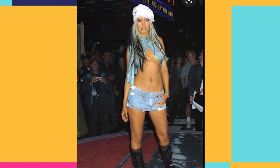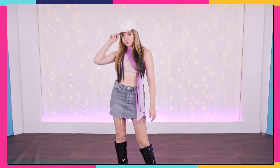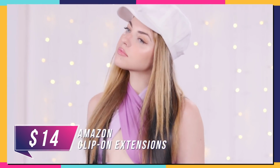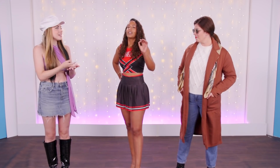So I found this photo of her. It was a red carpet look where she was just very much going through that phase. And it was so fun. I already owned the skirt, the top I owned from Princess Polly. I basically just bought the hair extensions, which I think really make the look. For sure. 1000%. Like it adds that extra zhuzh.